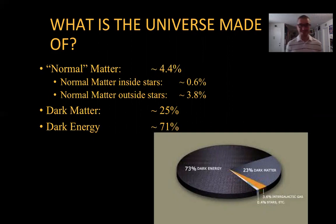So the normal matter inside stars, right, all the elements there is 0.6%, and the normal matter outside the stars, which is all the planets, all the asteroids, all the debris, all the gases, that's 3.8%. So little space is actually the stuff we know a lot about, which is the planets and all the materials. But the majority of it is dark energy, which is 71%, and dark matter making up the rest at 25%.